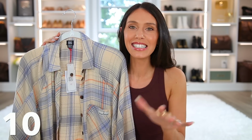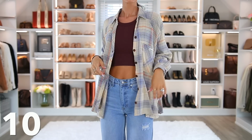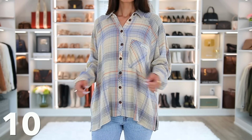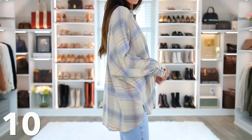Oh, I feel like this is totally going to be sold out. If it is, I'm going to link other plaid shirts that are on sale under this same number, just because I think plaid shirts can be really, really wearable. For instance, I'm wearing it, you're maybe seeing here, with this crop top, and it looks really good. You can also wear it with a lot of different colors underneath, or you can wear it as an actual shirt and not more as a jacket.